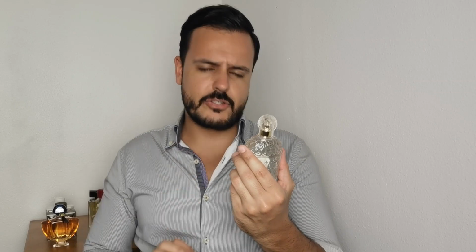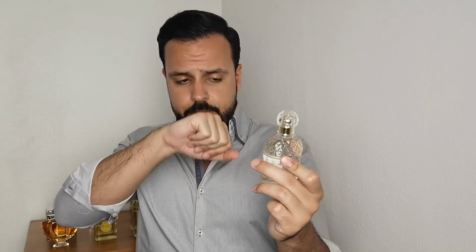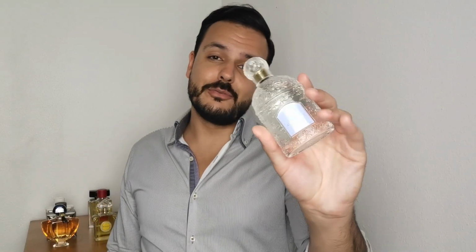I will actually spray here on my hand. Damn, the iris, it starts right in the opening. This buttery, makeup-y iris. Oh, stunning. Slightly soapy, but so delicate. A true masterpiece, and I completely understand why this is so loved in the community. Well, in the Guerlain community more. Oh man, Après L'Onde, it's stunning.